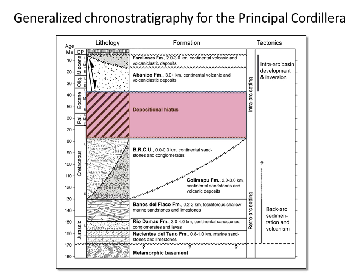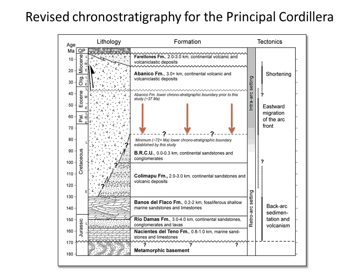Okay, so coming back to this chronostratigraphic chart I showed you earlier, you remember there was this depositional hiatus from the Paleocene to the Eocene? Well, if you remember, I'm getting ages as old as 74 Ma and all the way through this time period and up into the Miocene. So I'd argue that no, there's not this depositional hiatus, and my results pushed down the lower boundary of the Abanico Formation to at least 72. And I never actually saw the stratigraphic base of the Abanico Formation, and I'll talk more about that in a minute. But conceivably the Abanico Formation could be much older than this.